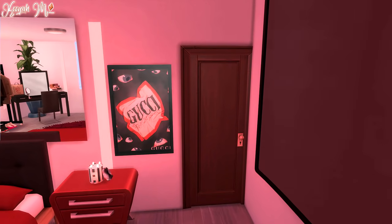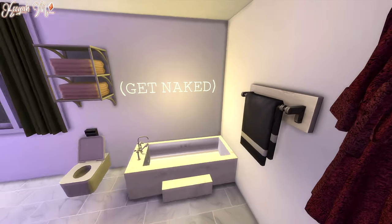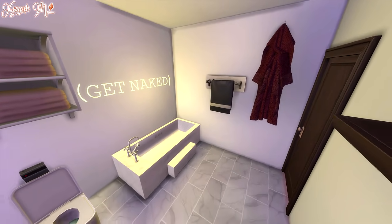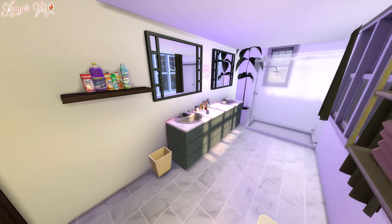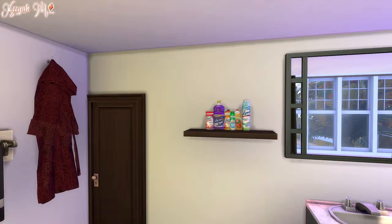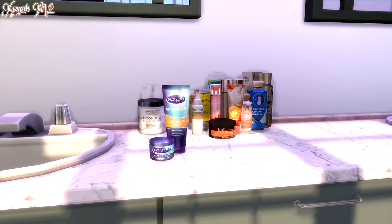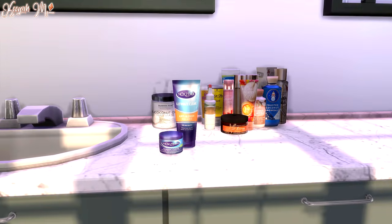On Twitter, earlier today, I tweeted, did I really make a cute bathroom on The Sims? Bruh, for the first time. Look at this bathroom. Okay, so this is just the corner, the bathtub, the toilet. But look how nice. This bathroom is nice. Coming from me, I can't make a bathroom. Look, little bathroom cleaning products. Got my stuff. Look, skincare routine, hair products, body products. What?